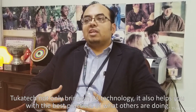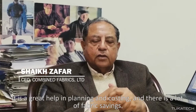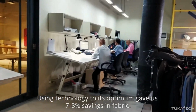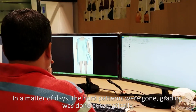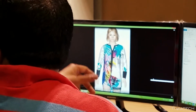Tukatech not only brings in its technology, it also helps you with the best practices what the others are doing. It is a great help in planning and costing, and there is a lot of fabric saving. Using technology to its optimum gave us 7-8% savings in fabric. It has been amazing. In a matter of days, the hard patterns were gone. Grading was done automatically. 3D sampling became a reality for us. It's just phenomenal. This will work for you.